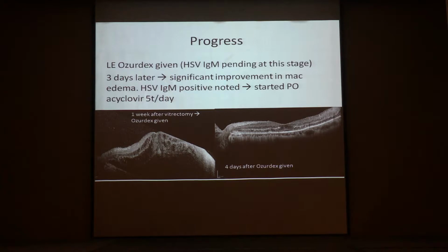Based on the fact that the AC tap was negative, the vitreous tap was negative, and all the bloods were negative, we didn't think it was virus. There didn't seem to be any evidence of virus, so we started to put in an Ozurdex because the edema was getting worse. We put an Ozurdex into the left eye, and 4 days later we saw a significant improvement.